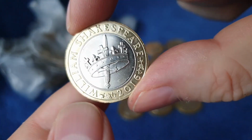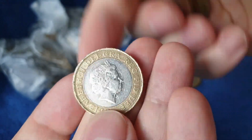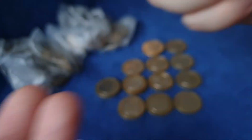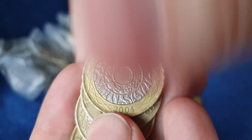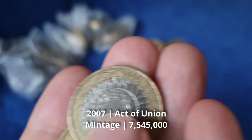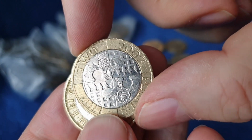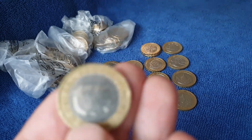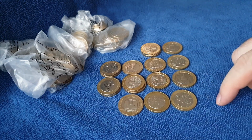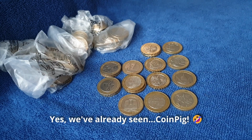Oh, very shiny Shakespeare's Histories. There's an Act of Union 2007, not in the best shape. It's a very common coin anyway. Ooh, there's another one, two in the same bag. Well, we haven't found a massive amount of coins actually, but three above face value and one. I'm going to get the magnifying glass out just to make sure on that one. I don't think it's just damage.